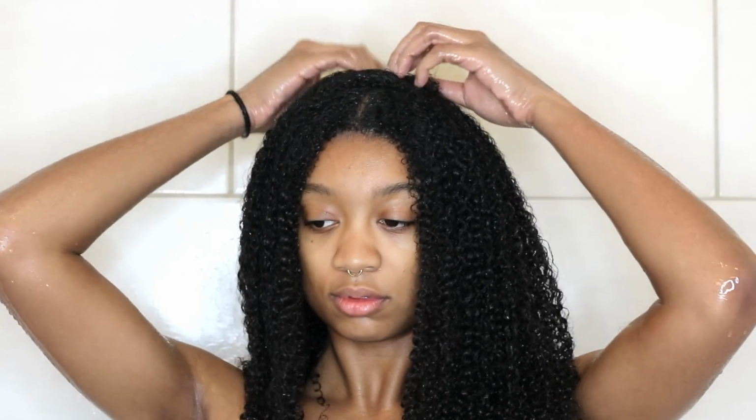Once all of the sections are gelled, I'm going to pull out all the hair ties and then start to blend all of the hair together. You just want to do a quick detangle over the whole head to make sure there's no parts sticking out, other than the one in the front, obviously. Finally, I'm going to grab the length of my hair and just wring out all that excess gel and water. And after that, I'm completely done.